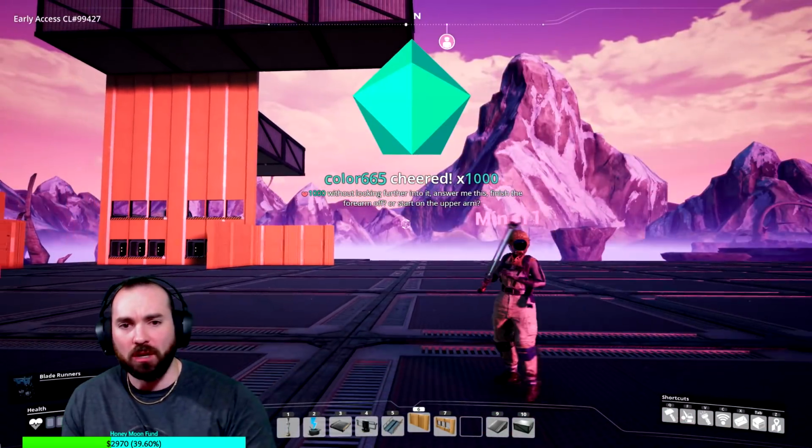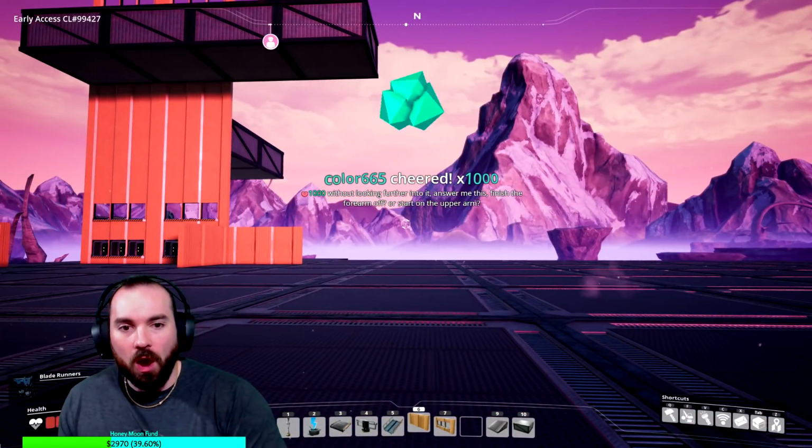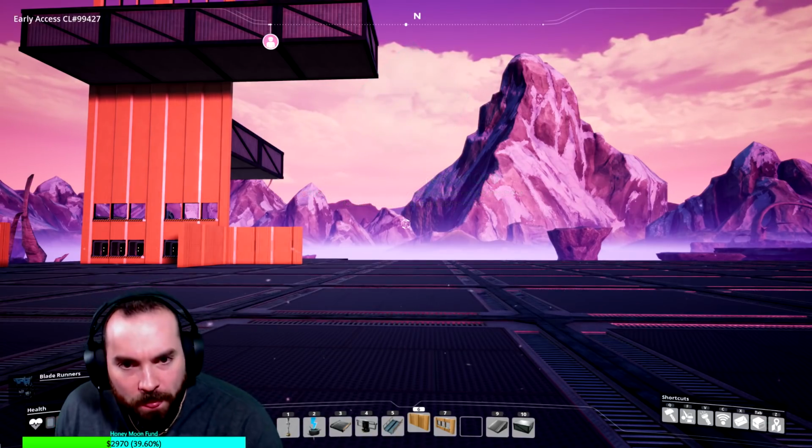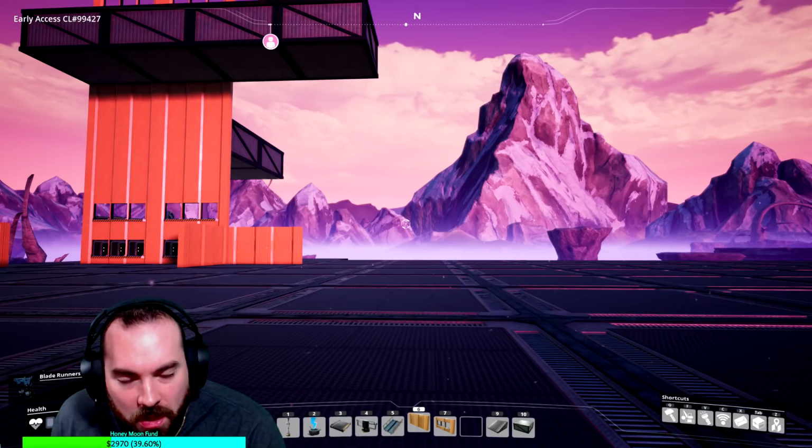We got some bits. Color, my dude, thank you so much for the bits. Without looking further into it, answer me this. Finish the forearm off or start on the upper arm?